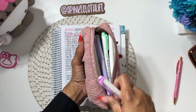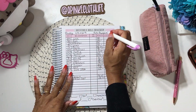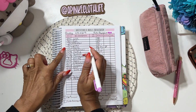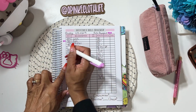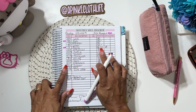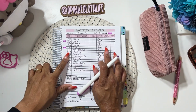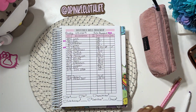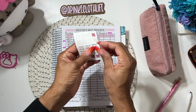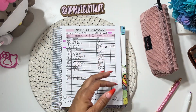All right, so this time I'm going to use my little magenta, and all of my automatic payments are going to be this color. So, Gym is automatic. After School Water, Brinks is automatic, and I did do 40/35, but remember I got a huge discount credit for Brinks, so it's going to be actually nothing. I'm just going to do a check mark. No, we're not going to do a check mark. We are actually going to do a paid. Let's do paid. Let's be fancy.